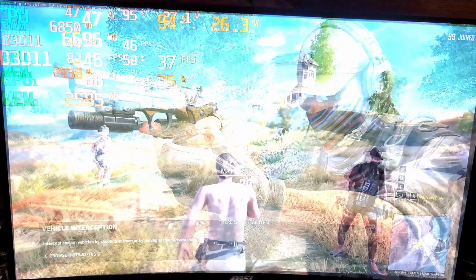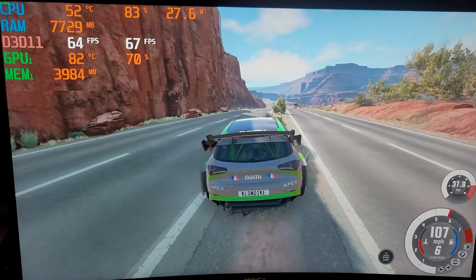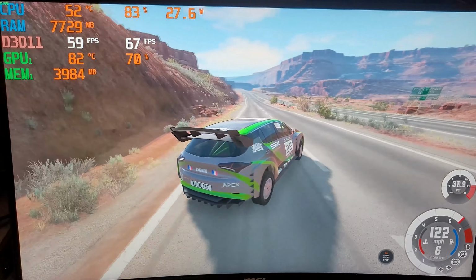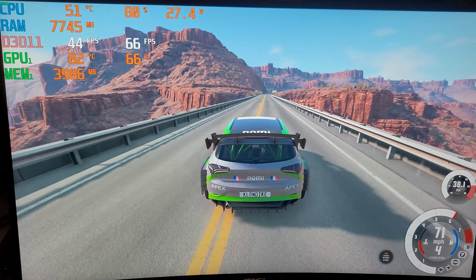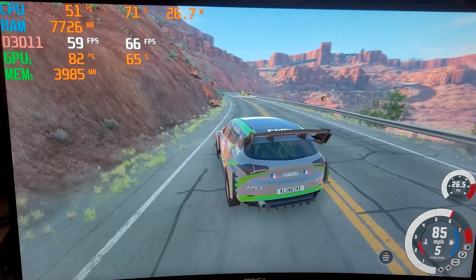Alright, and the next game we're testing is Beamng Drive. I'm currently on the Utah map in 1440p with the medium preset, and the game is running very well, with an average of 67 FPS so far. I don't often test Beamng Drive, because it can be a very intensive game to run, and I often don't work with the best hardware. But the i3 4130 is making use of it, and is actually performing very well.